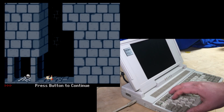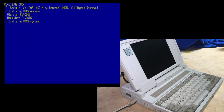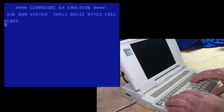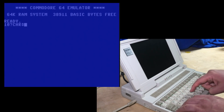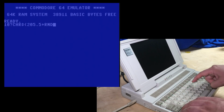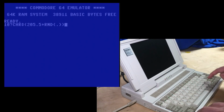Alright. What is it to get out of here? Control Q? Yeah. C64S. This is probably the second C64 emulator I ever used, after one on the Amiga 500. It's super slow though. Let's try 205.5. I watched that it actually responds to each key press. So I'm going back to my so-called hunt and peck ways.